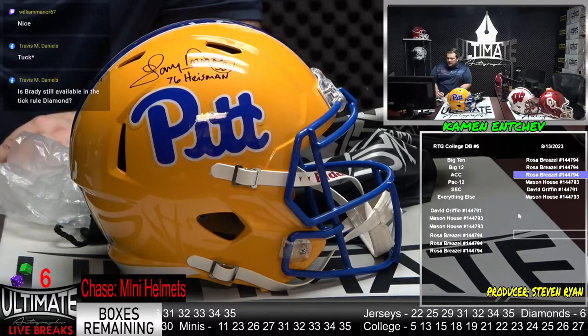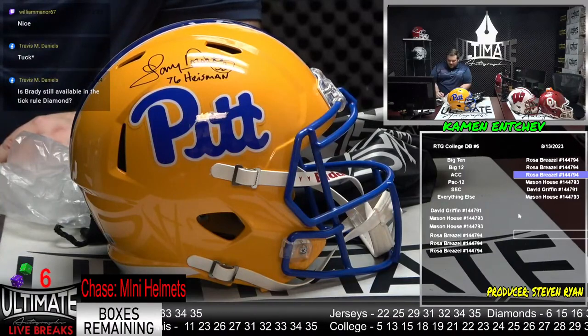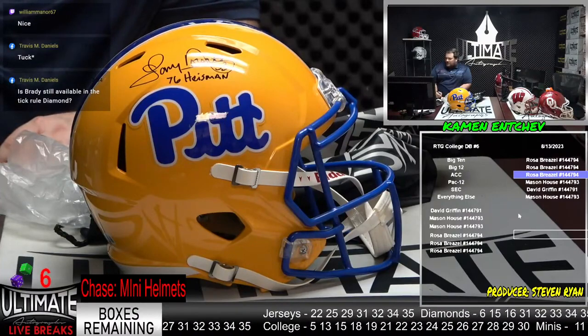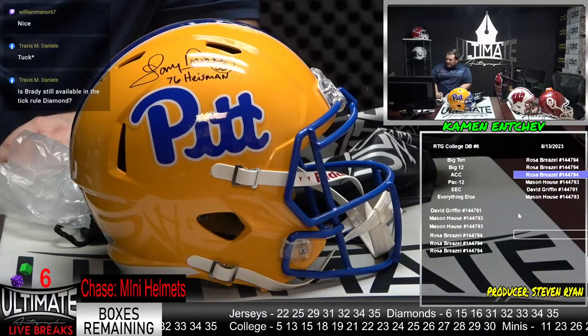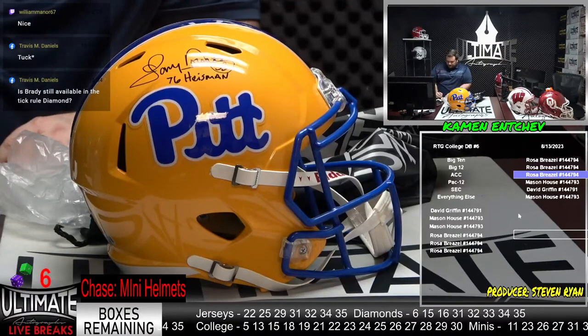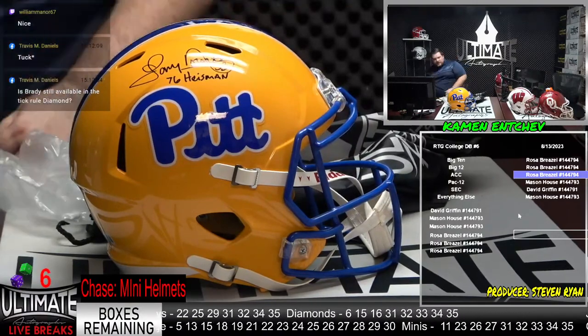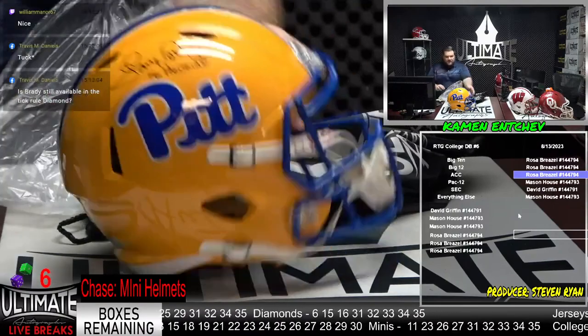So, yeah, Tony Dorsett. The Pittsburgh lids are very cool. One of the best-looking lids in the college game, period. So, nicely done, Rosa. And one more coming up in the double box break.